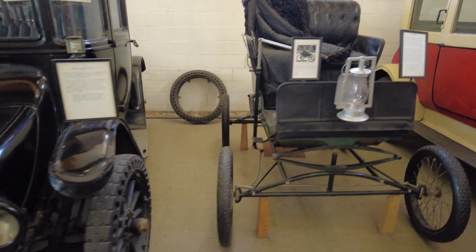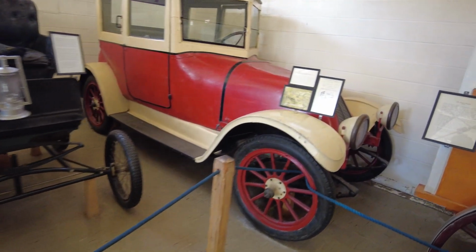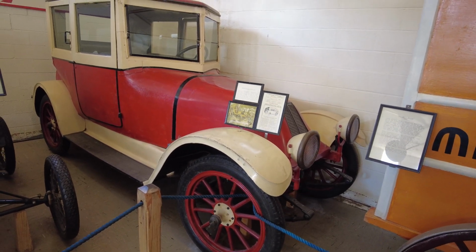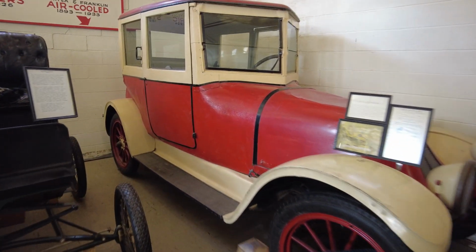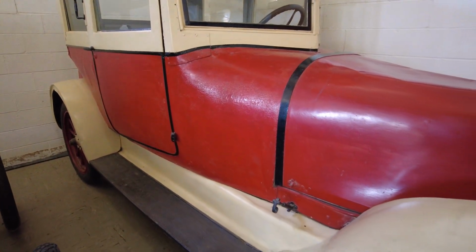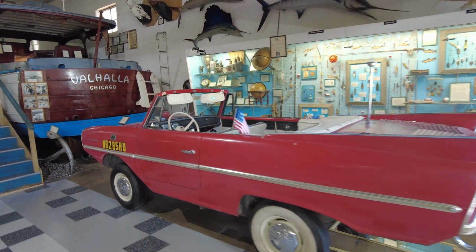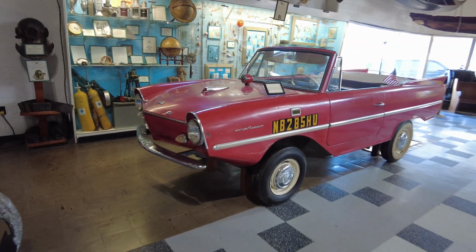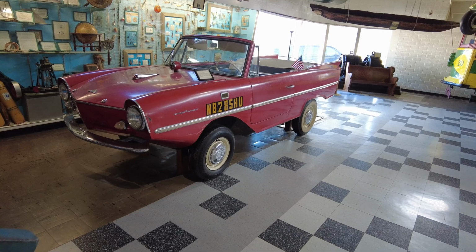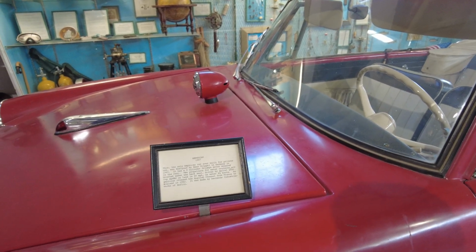1899 steamer. 1918 Franklin. Kind of looks like it was hand painted. Oh, I've seen these in videos. This is one of those cars that can also go on water. So what was this? This is an Amphicar, 1967.